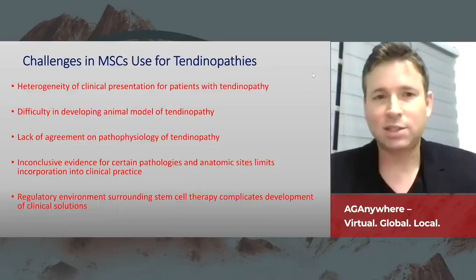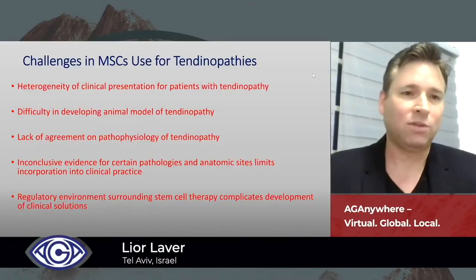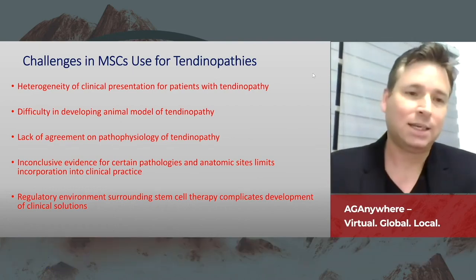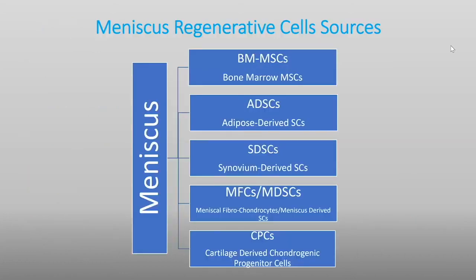Still, there are many challenges when you look at the use of MSCs for managing tendon disorders. One of them is the heterogeneity of clinical presentation for patients with tendinopathy. There's difficulty in developing animal models, which we can translate to clinical practice. There's still lack of agreement on the pathophysiology of tendinopathy. And there's inconclusive evidence for certain pathologies and anatomic sites which limit the incorporation into clinical practice. And also there's the regulatory environment surrounding stem cell therapies, which complicates the development of new clinical solutions.